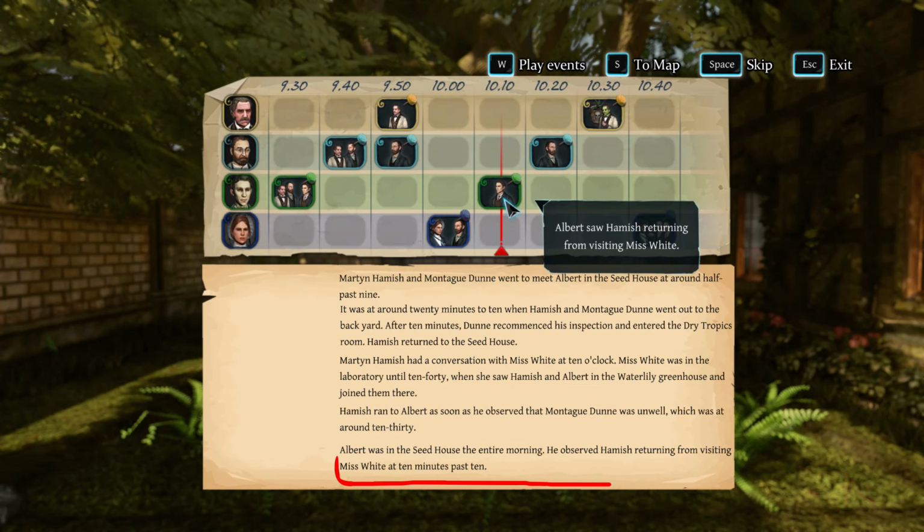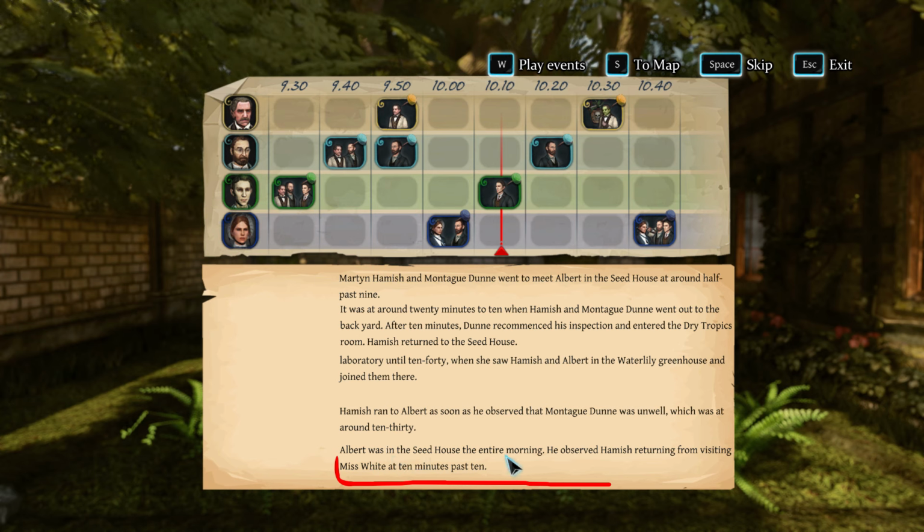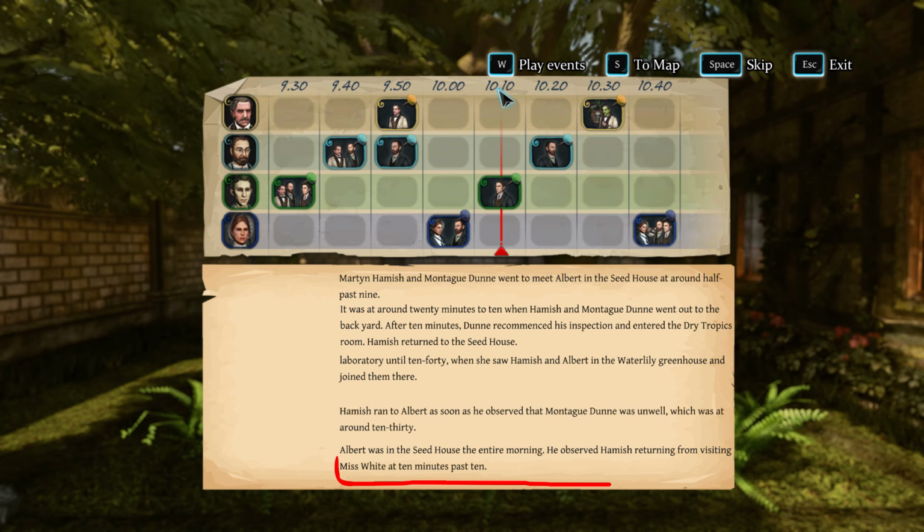But it says, Albert saw Hamish returning from visiting Miss White. Albert was in the seed house. He observed Hamish returning from visiting Miss White at 10 minutes past 10. So that's got to be correct.